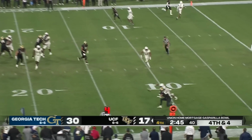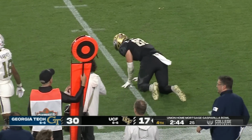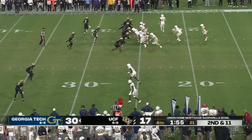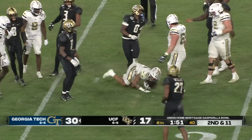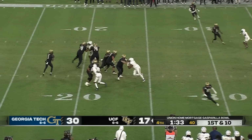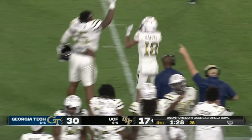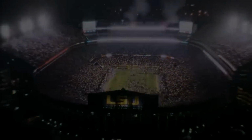McClain looks, throws, and it is incomplete. He was looking for Holler, and Jalen King disrupted the throw. You could tell winning this game meant a lot to him. Here is the give, and that is Dante Smith across the 30. Off the 26, McClain looking to throw. Intercepted. How about Amari Harvey? 3rd interception of the season.